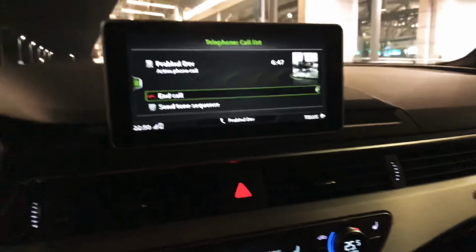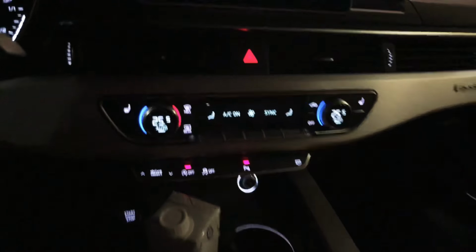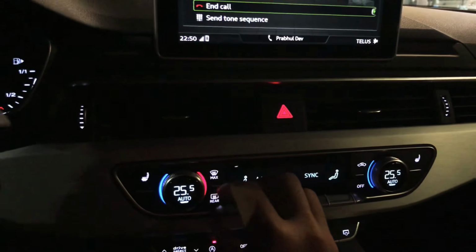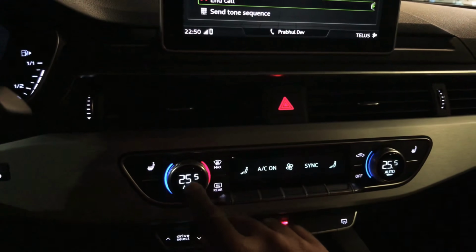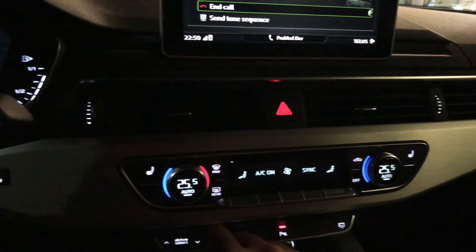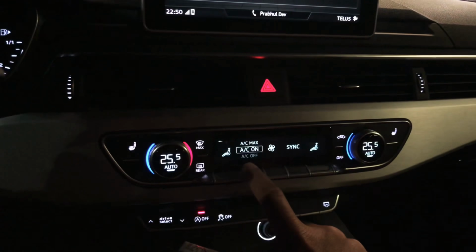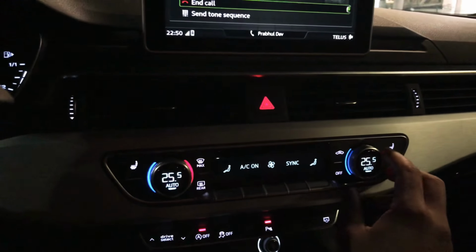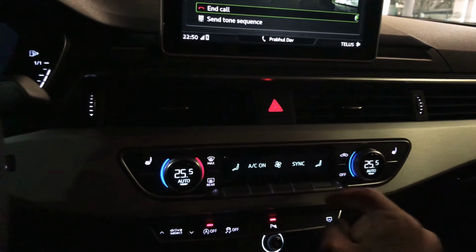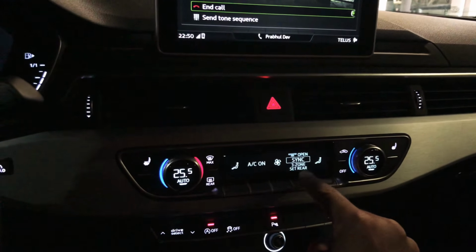All right, let's do a quick navigation through what's possible. All the climate controls, which is neat. I really like how it's touch as well. I can move through them. It's really cool. 3-zone climate control, and I can control that through this little button there.